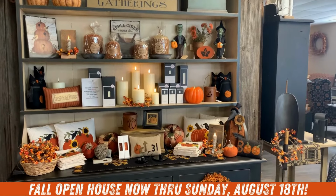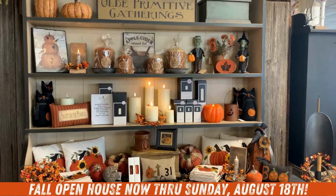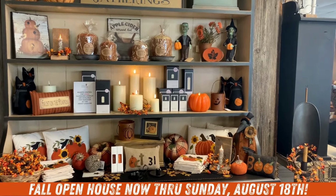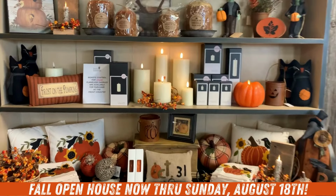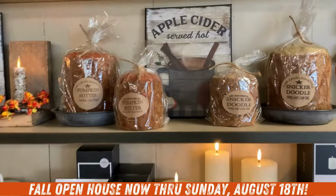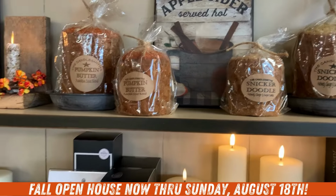I wanted to show you some beautiful fall handmade items that we have currently in our store from so many of the talented artists across the country. So many beautiful candles that we have. I'm just going to walk it here. We have some of our candles here from Robin. She hand makes all of these great scents.